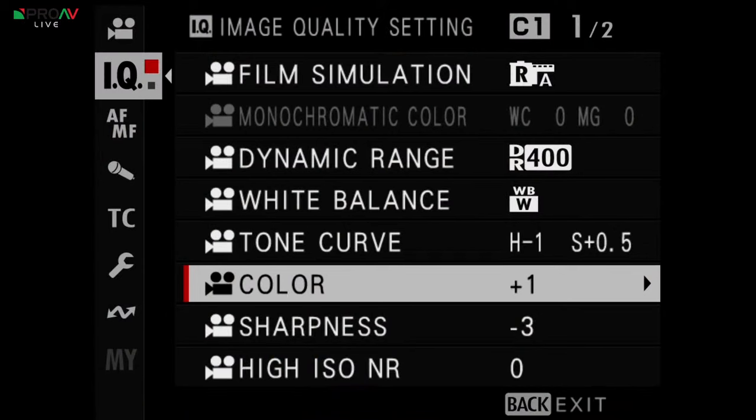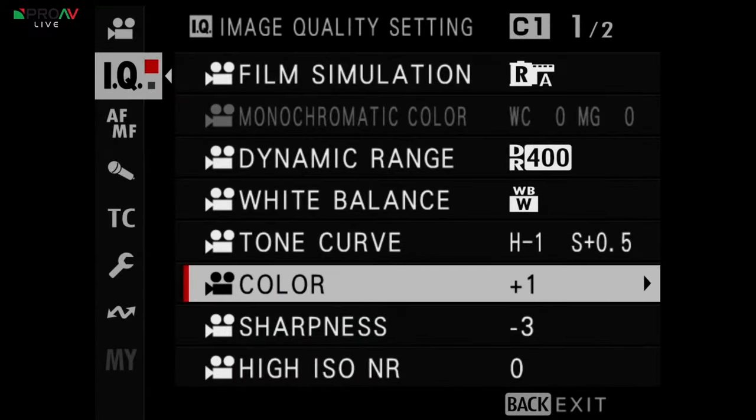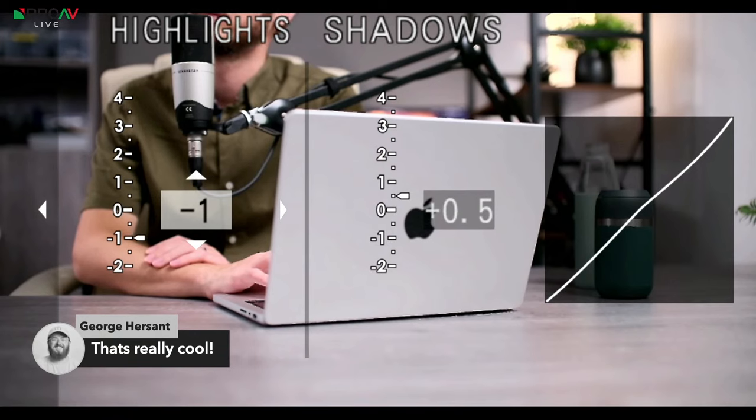Oh, I see. So the tone. Yeah. I've gone plus one, but I don't have to. Tone curve is messing about with your curves, basically. I'm actually messing around with my curve in real time, and I'm burning that tone curve into my footage. I'll go back to it so you can see it.